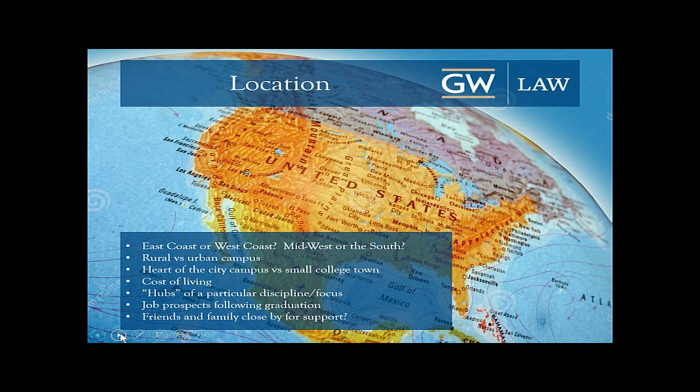See if you have family or friends in the area that can serve as a support base. It is nice to have somebody in town or at least close by, an hour or two away, that you can go visit on the weekends or have a meal with, because it just makes it that much easier to acclimate. So I strongly recommend that you look at areas where you have some sort of support.